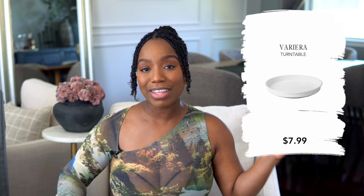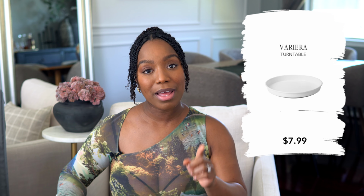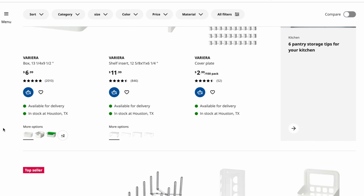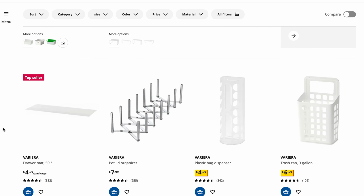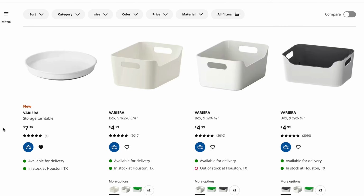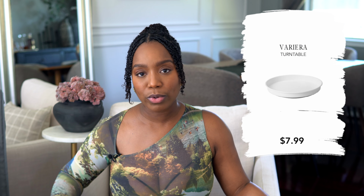All right. So the next item from IKEA is this beautiful turntable that I didn't get because they didn't have it in stock. But if they did, I would have gotten it because I have yet to come across a good turntable for that price. And this one is a great price for the product. It is part of the Verriera collection, which has a lot of nice, durable products that I always recommend and used to recommend back in the day and still recommend. When I saw that it was part of that collection, I was like, oh, this is exactly something that I would always recommend to a client, especially for the price.